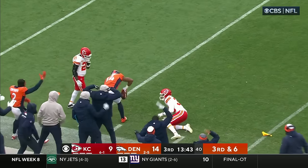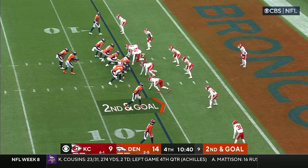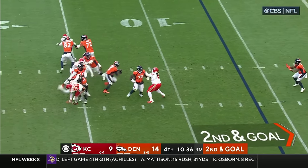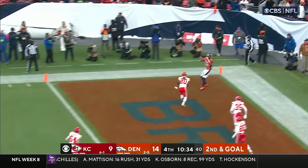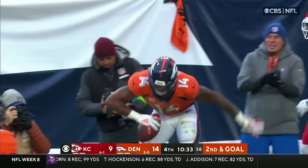Sutton trying to get it. Heavy coverage on the play by Snead. Wilson with a second down and goal. Blocked by Troutman. Here comes Koloftis. There goes Wilson. Touchdown! Sutton, touchdown Denver!